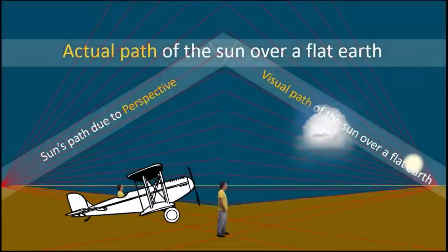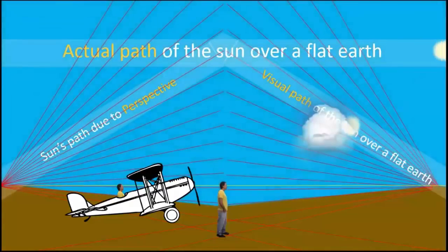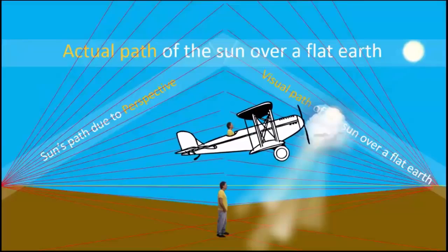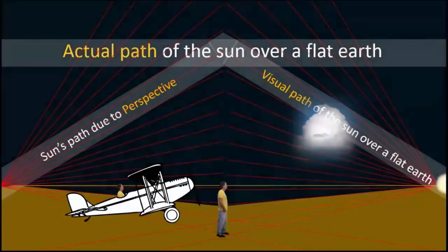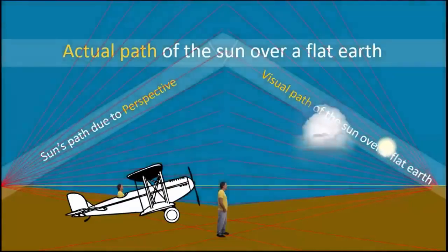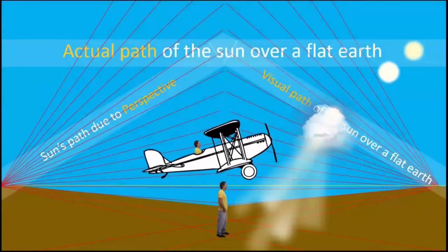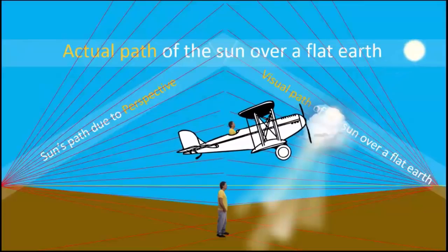Because if you try to go where the sun is, if you try to go up, then you've just changed your point of view, right? Your perspective has changed. Your position relative to the sun has changed. So the sun, as you move up, is going to change its position, right? And it's going to move more towards its actual position.